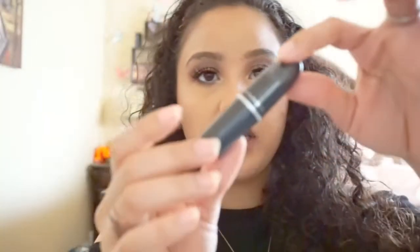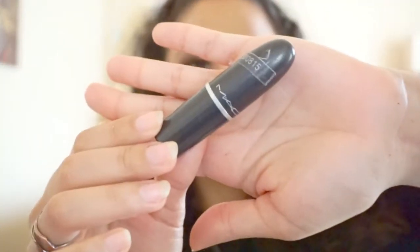And I do overline my lips just a little bit because I do have, I wouldn't say small, but a decent sized lip. And like in my last video, I also color it in with the lip pencil. So I'm going to use Diva from MAC.